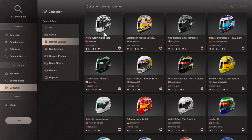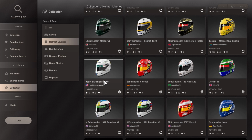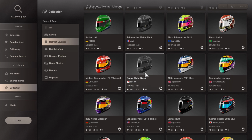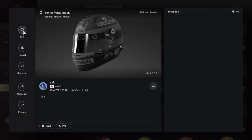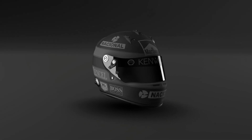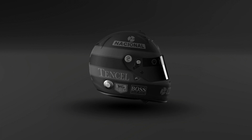Okay, welcome back to another video, and we're doing an updated version of the helmets and suit liveries from Gran Turismo 7, obviously. So I'm running you through the new best helmets and suits within the game. And I'm going to start with this one. This is a Senna matte black one that's been made. It's absolutely gorgeous.